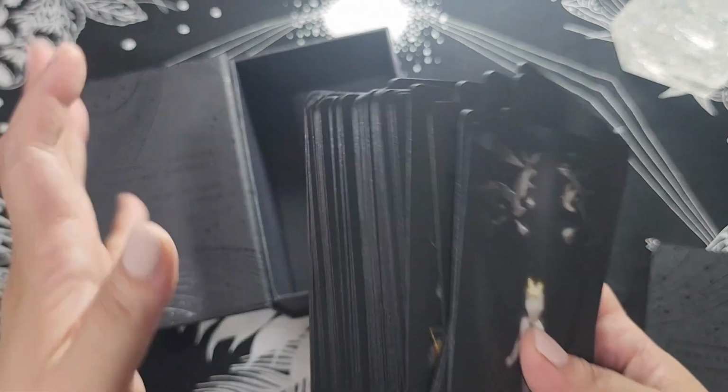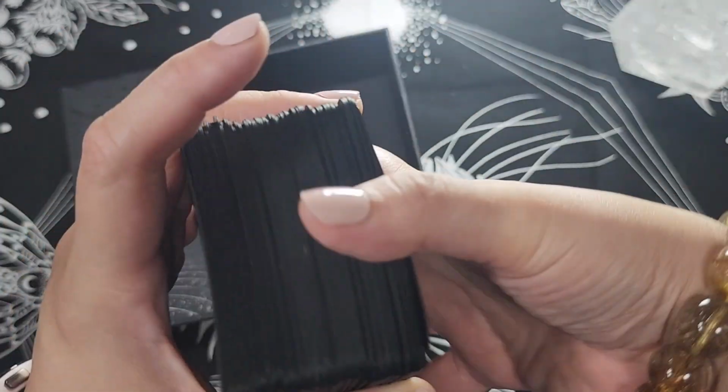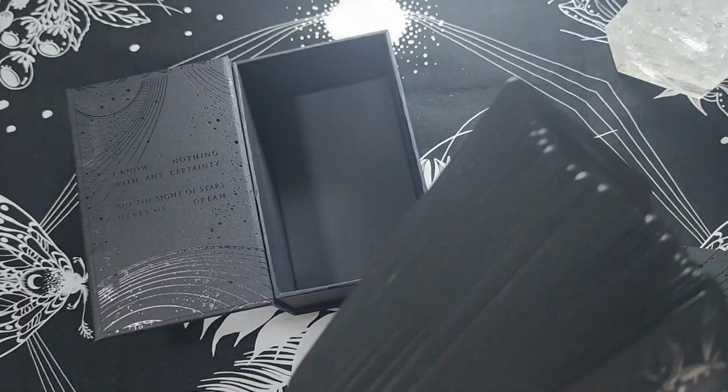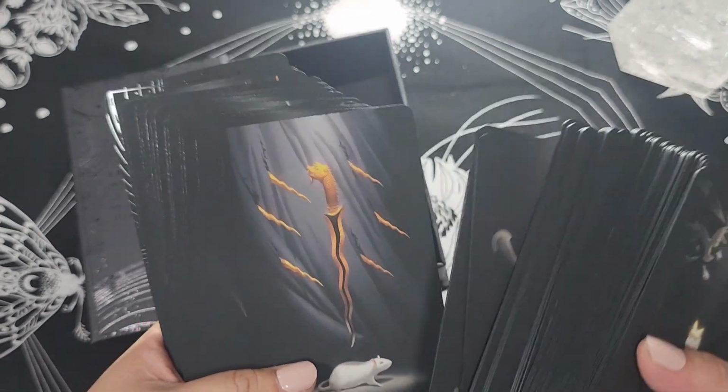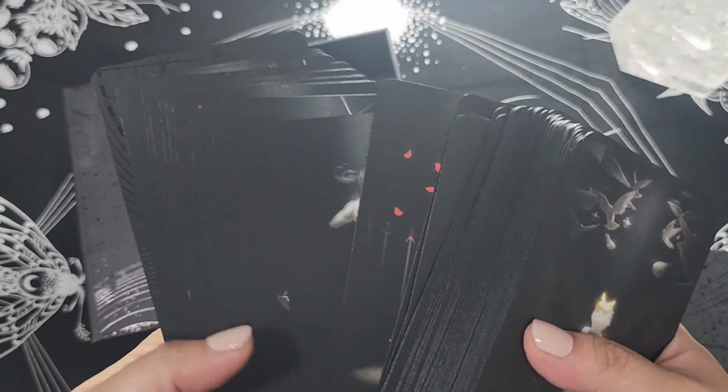But in handling it, it's just difficult for me. And as you can see, it's actually developing a bow, and I can't really shuffle it back. I have to do it in two piles because it's so thick. And I think usually with decks like that, I'm not as drawn to working with it because shuffling is a big part of my practice, and I also don't like rose petal.